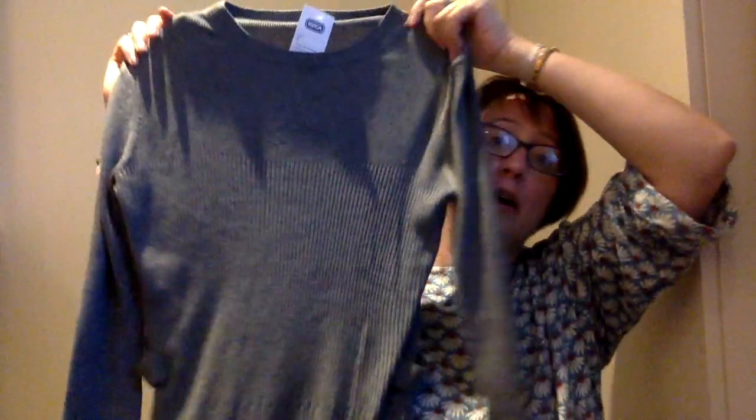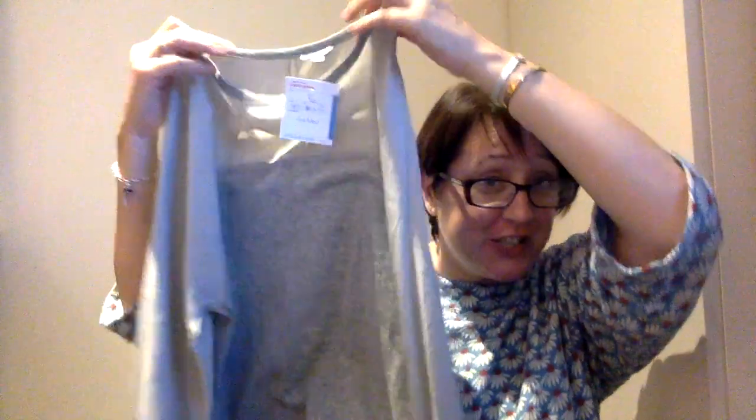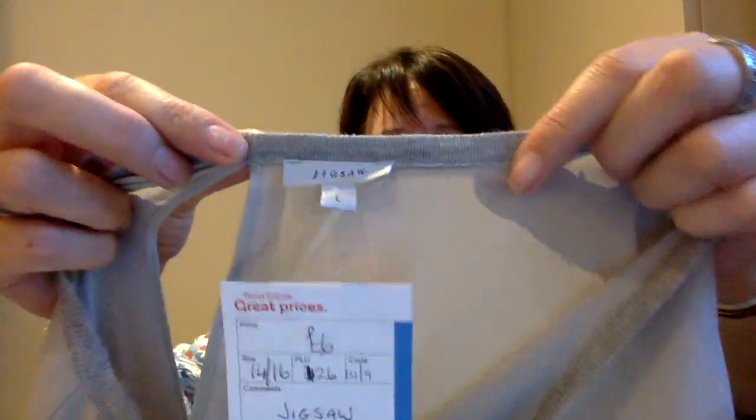Just your basic ribbed jumper. It's Whistles. I like Whistles stuff. I like wearing Whistles stuff as well. £6 paid for that. Again, I would probably think around about the £20 mark. Again, grey is a nice one for winter and autumn, and I like grey. I wear a lot of grey, and as you can tell, I pick up a lot of grey because this is grey too.